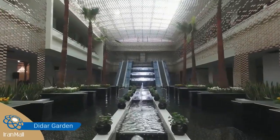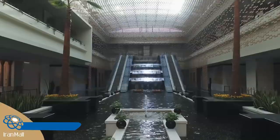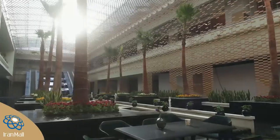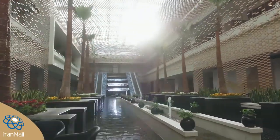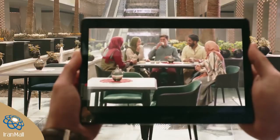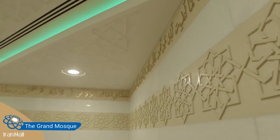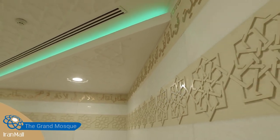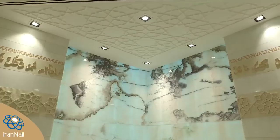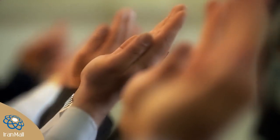Didar Garden. With its beautiful falls in the middle of a green landscape, the Didar Garden gives a refreshing feeling to Iran Mall. The garden is a sublime and serene place to create a memorable experience for anyone visiting the mall. The Prophet Muhammad Grand Mosque and 110 prayer halls in Iran Mall have been designed in such a way that visitors can access them wherever they are in the colossal compound and say their prayers shortly after the call to prayer.